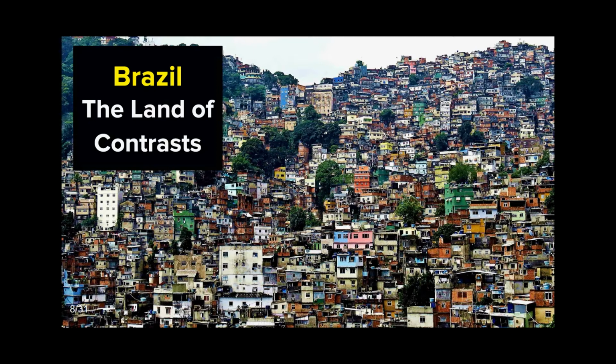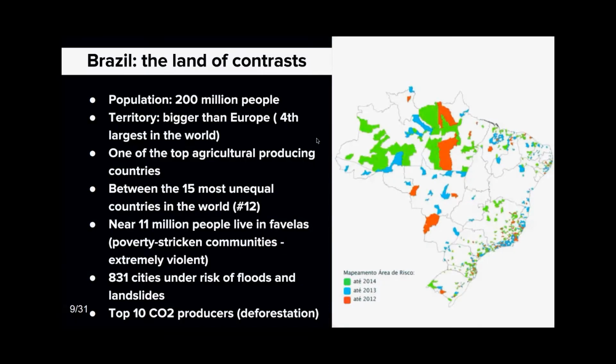And you can see there are huge mountains, and so that's a dangerous place. They are under threat all the time. So let's see some impressive numbers about Brazil. We have a population of 200 million people, a territory which is bigger than Europe. It's the fourth largest country in the world.